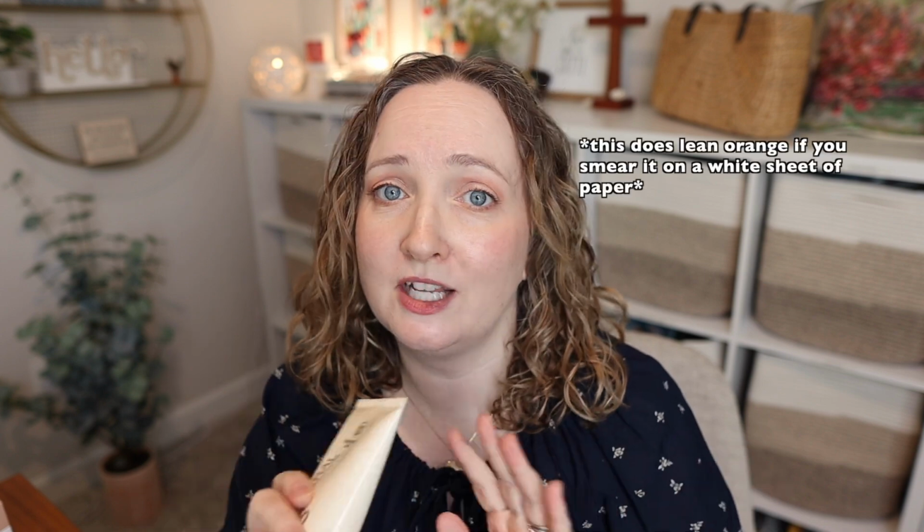The light to fair is too dark for me. I have a video comparing the two. It's too dark for me and too orange. This blends perfectly into my skin tone. This comes in a 5 fluid ounce bottle. The price point is right on this one, y'all. I'll pop it up on the screen.